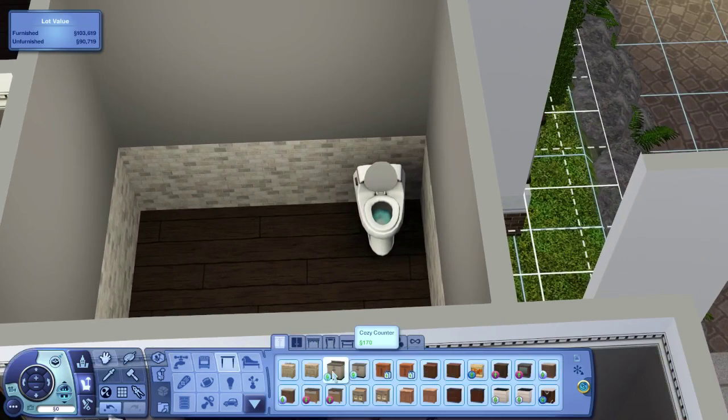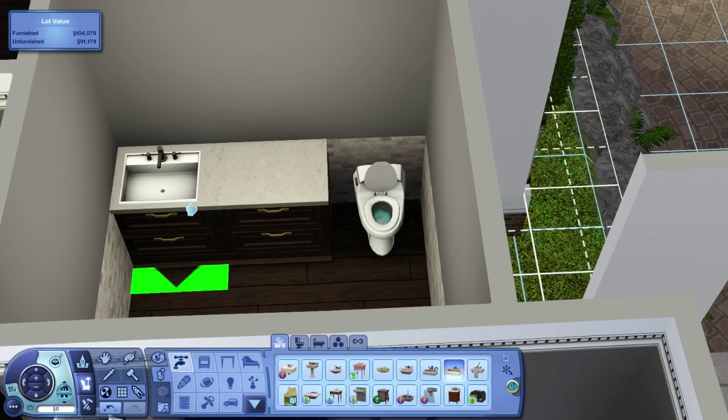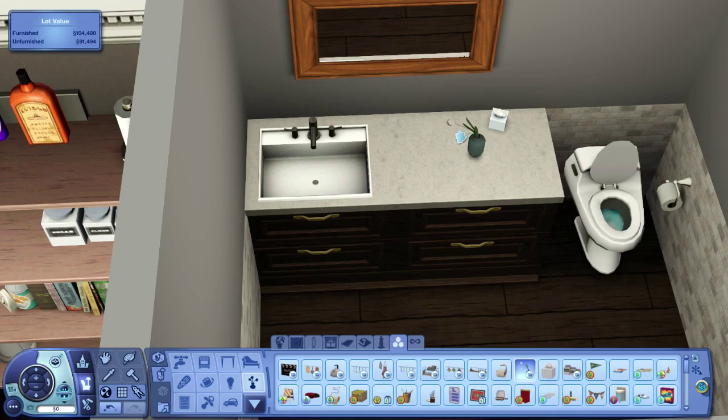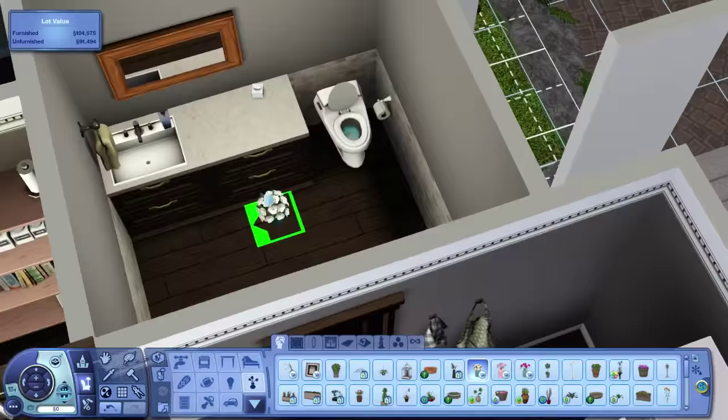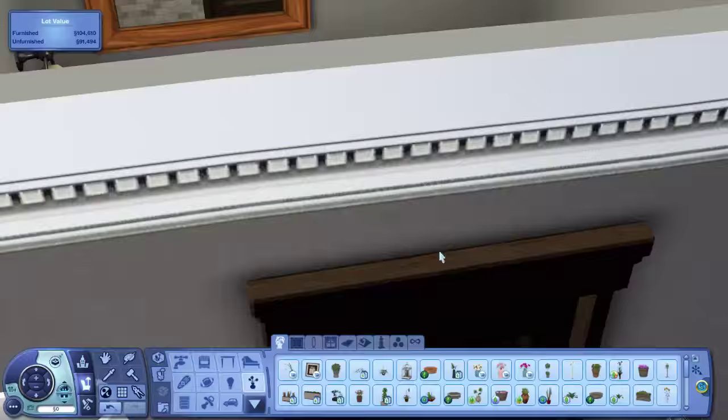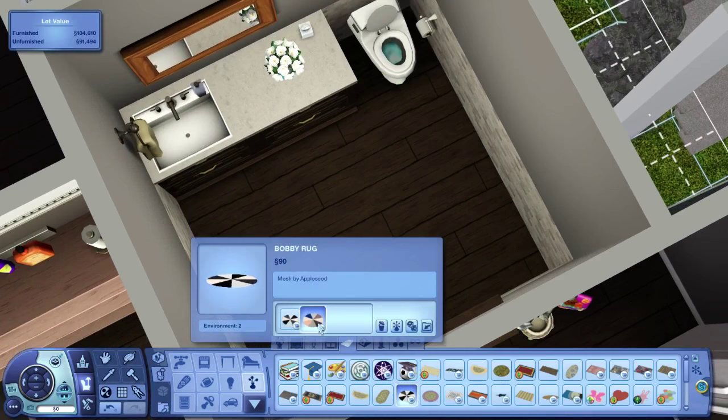So just your typical powder room, mirror, counters, toilet, all the necessities, adding a little bit of flowers and stuff to liven up the space. I'll add some picture frames later and a mirror to really make the room feel bigger than it actually is. But I really, really love how this house turned out.